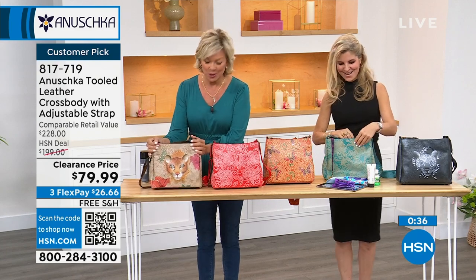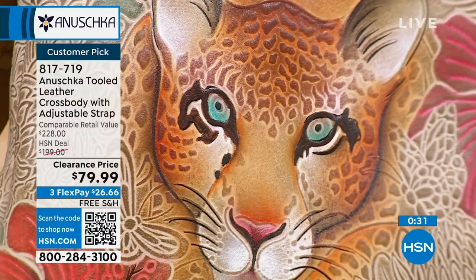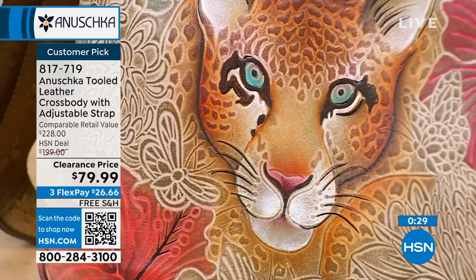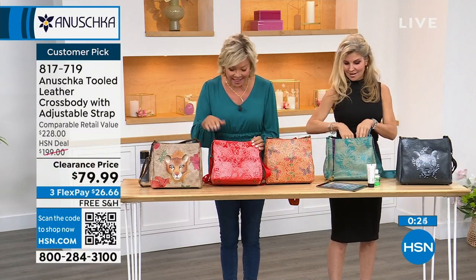So this is the one you just saw on Miss Sonia. This one is gorgeous. Look at those eyes. Seriously, they're adorable. And his little nose, even with the pink detail. I mean, it looks real. It really does. This one is beautiful.